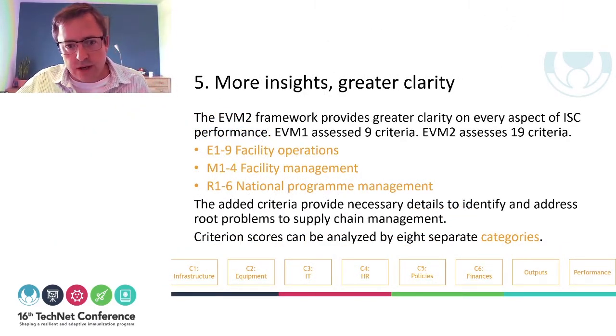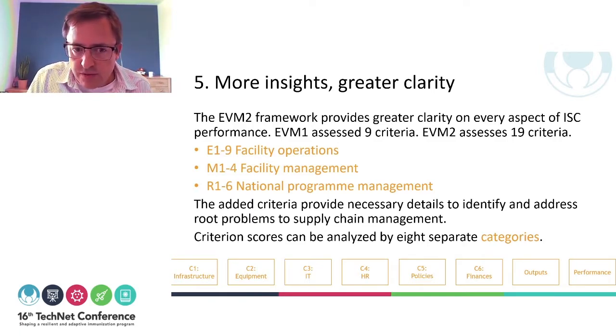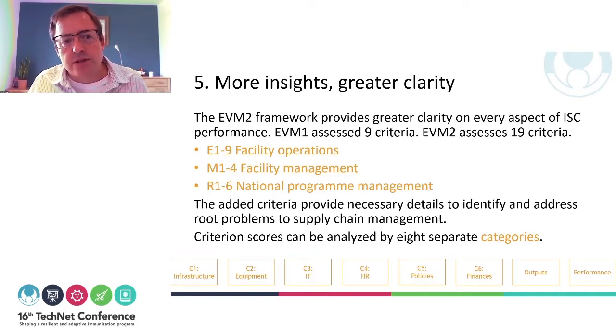And if that wasn't enough, each of these criteria is subdivided by categories, the 8 categories that you see listed below. These are the infrastructure of the facility, for example, the building, the equipment it has, the cold chain equipment, the fridges, etc., the IT that it has within it, the human resources that are involved, the policies and SOPs and guidance and practices around that's provided, the finances, and these are C1 to C6. These are called our input categories, which are essentially what a facility needs to be productive. The 7th and 8th relate to output and performance. The outputs are what the facility does. For example, does it complete a stock ledger? And the performance is the bottom line, what you might call the KPI, which is the key performance indicators of that particular facility.